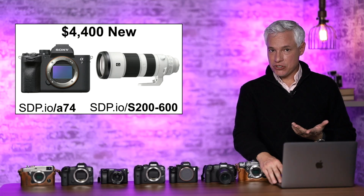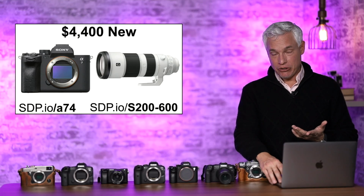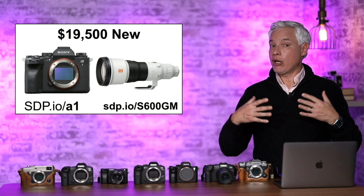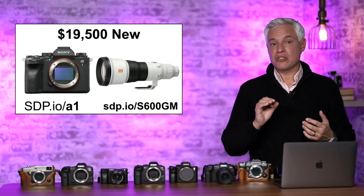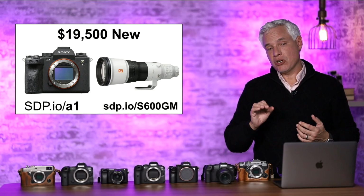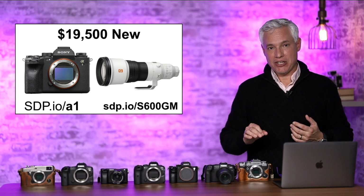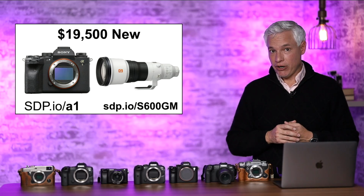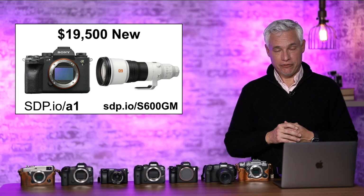And the lens itself is $2,000, and that sounds like a lot, but I found it to be an incredible bargain because of the quality of that lens. Now, my own personal rig is the Sony A1 with the Sony 600 millimeter f4 G Master, and together those will run you about $20K. But that's, I think, the very best results you can get for wildlife photography today.